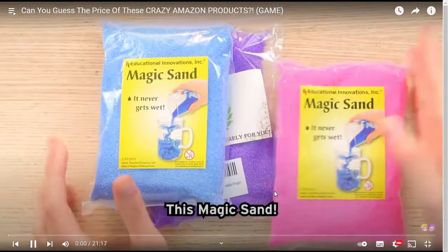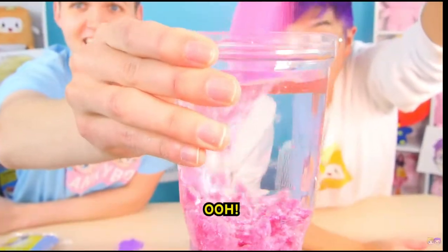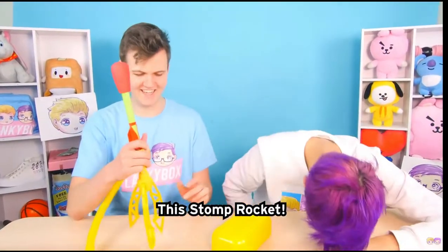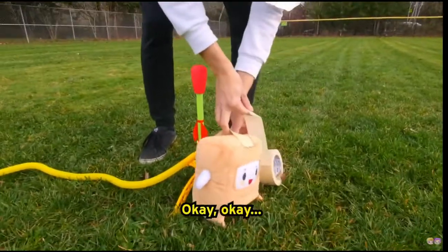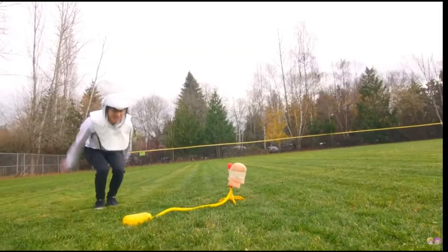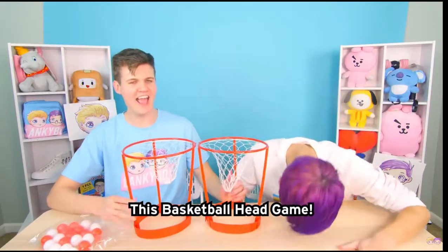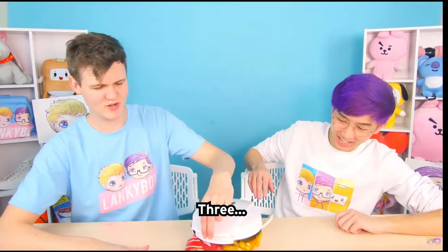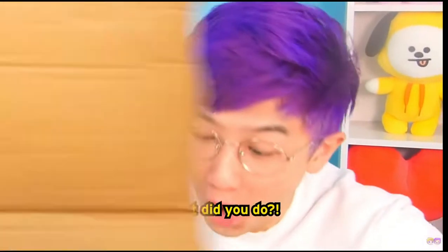This magic sand. Oh, wait, what is that? This stomp rocket. Okay, strap him in. Okay, okay. What? This basketball head. Oh! Wait! This gummy breakfast. 3, 2, 1. Oh! What is that?